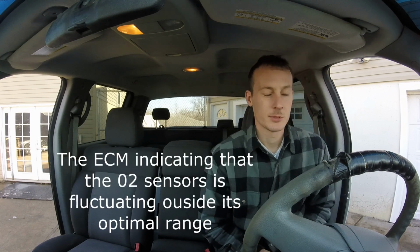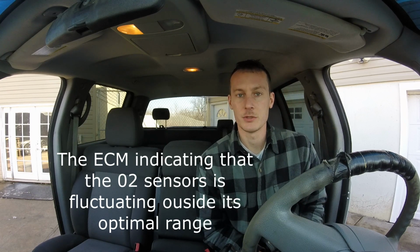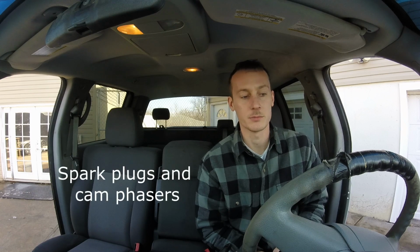It was talking about the bank 1 O2 sensor in the front being out of range. I won't go into detail of how those O2 sensors work, but it was out of its threshold. So I knew I was looking at changing out an O2 sensor. Not too bad of a job. They're about $100 for a good external part, you know, cross my fingers, nothing else having to do with the 5.4 that has multiple common problems.